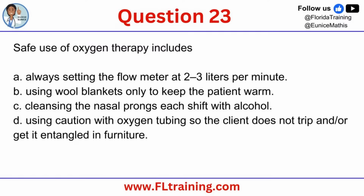Question 23. Safe use of oxygen therapy includes A, always setting the flow meter at 2 to 3 liters per minute. B, using wool blankets only to keep the patient warm. C, cleansing the nasal prongs each shift with alcohol. Or D, using caution with oxygen tubing so the client does not trip and or get it entangled in the furniture.